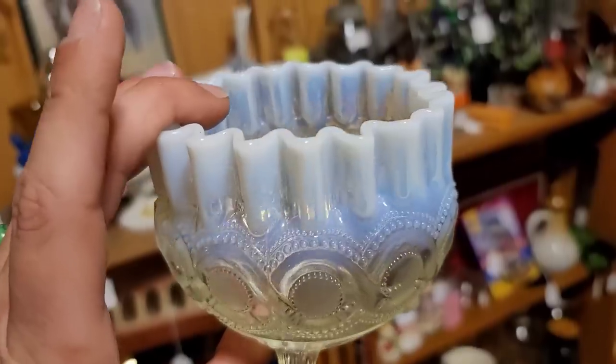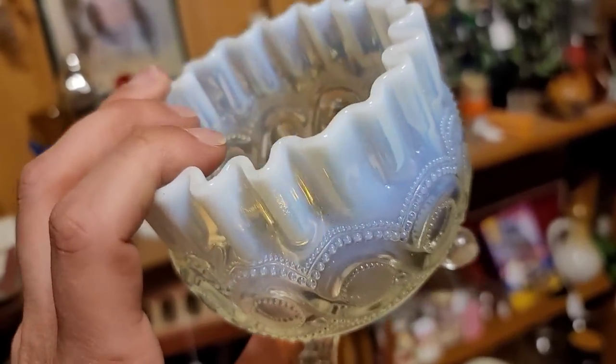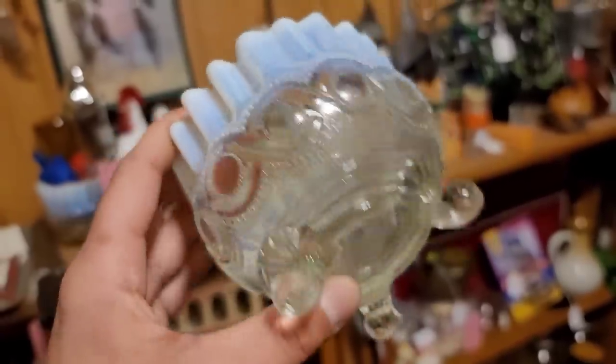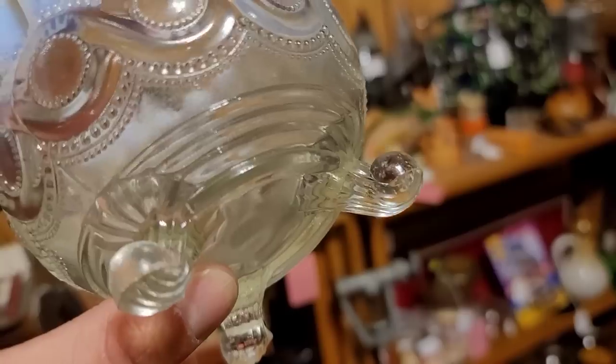I did have to turn the camera off to get this out. It's a beautiful opalescent rose bowl here, a footed rose bowl. I thought it was pretty. It was simple. It is elegant. It is timeless. It is going to go year round.